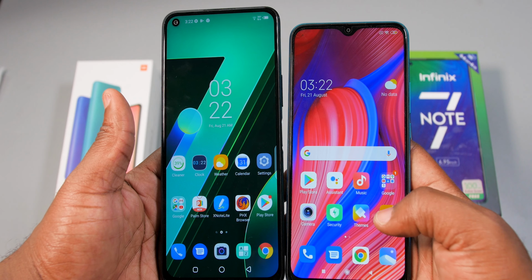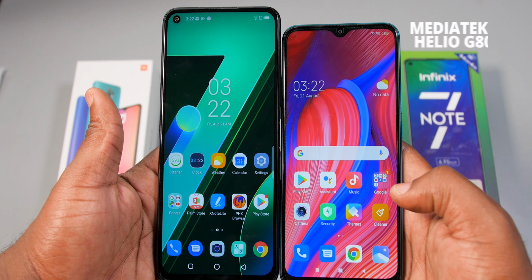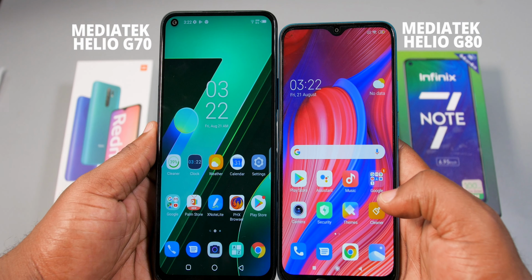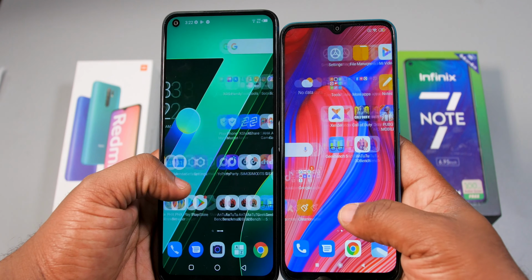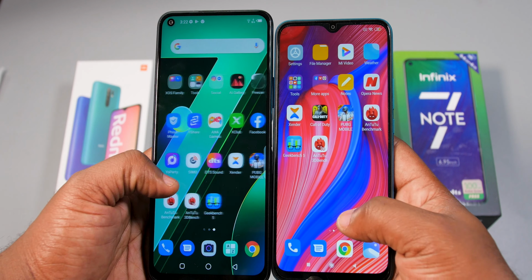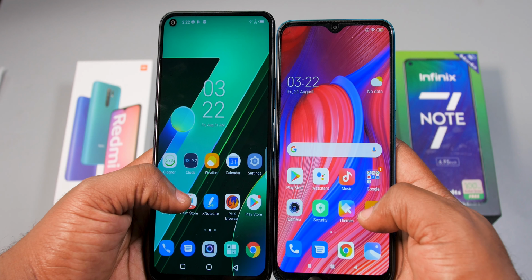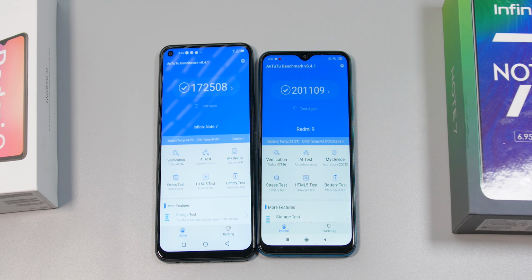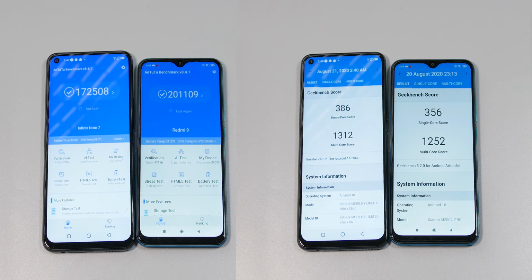Now moving on to what is powering both smartphones, Redmi 9 comes with a Mediatek Helio G80 processor, while the Infinix Note 7 comes with a Mediatek Helio G70 processor. The G80 processor on the Redmi 9, according to Mediatek, has a higher CPU and GPU clock speed, and that makes it the processor to pick if you're a gamer or you run heavy tasks on your smartphone. For those interested in seeing the Antutu benchmark test score, here you go, and for the Geekbench test, this is the result.